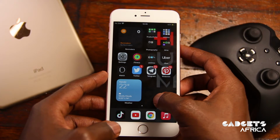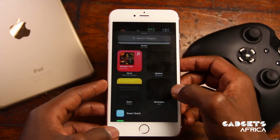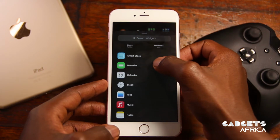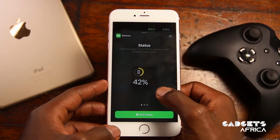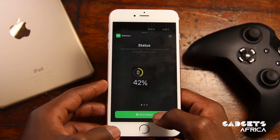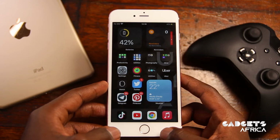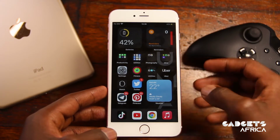Well, first up, by long pressing the screen, you can edit it. As an avid Android user, this doesn't shock me much, but it looks really good. From here, I'm just gonna add a battery widget from where you can just see your battery percentage. They're in different sizes, but I think I'm just gonna pick the first one. And then when you do that, it just comes up on your home screen. You can hit the home button just to cancel the editing, and there you go.